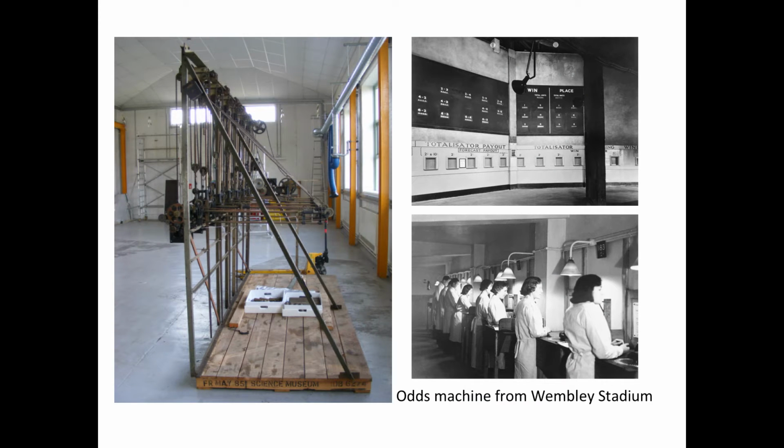I reckon I've got about 2 minutes left, so I'm going to talk about just a couple of the objects, one of which is about gambling. Now, I misspent a childhood. Not a childhood, I mean, what am I saying? Teenage, going to dog tracks. And I was terrified of the turf accountants, trackside.